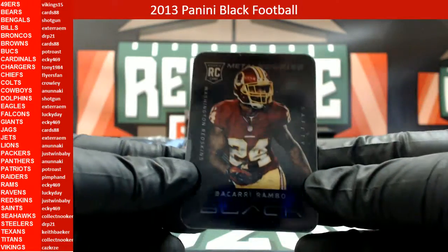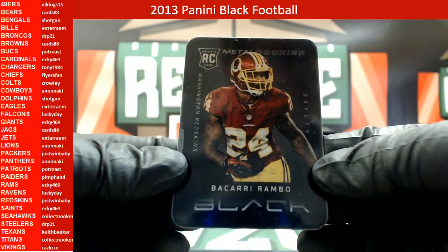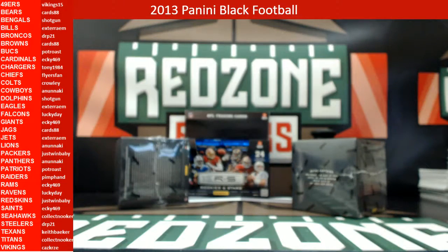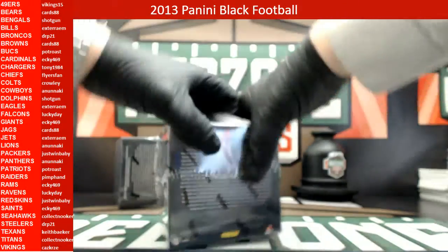And for the Redskins, we're going to have a Bakari Rambo metal card. Old Rambo. That's for the Redskins. Hey, anybody, who got the free pack? All right, I'll catch the free pack on the next one. There we go, next box.